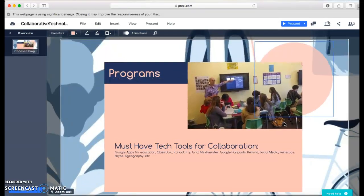So some of our must-have tech tools for collaborations are Google Apps for Education, Class Dojo, Kahoot, Flipgrid, MindMeister, Google Hangouts, social media, Periscope, Skype, and K-Geography, and so many, many, many more.